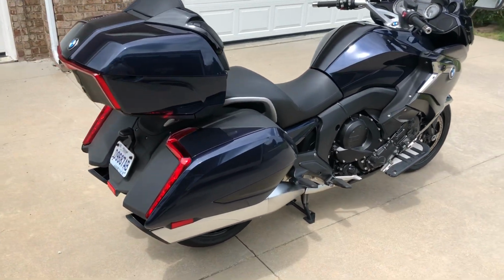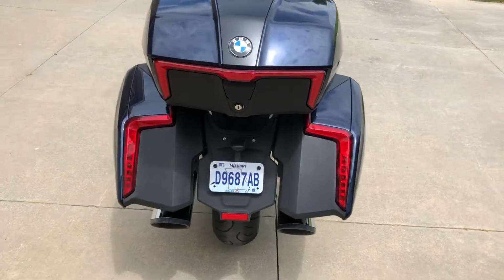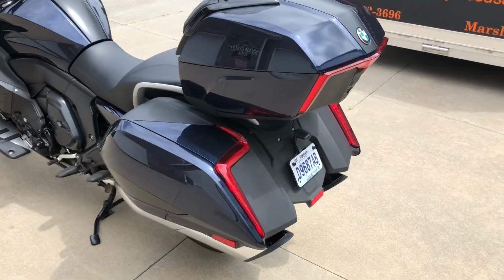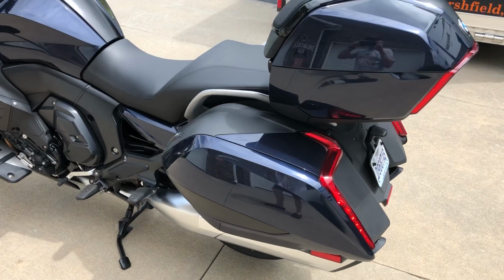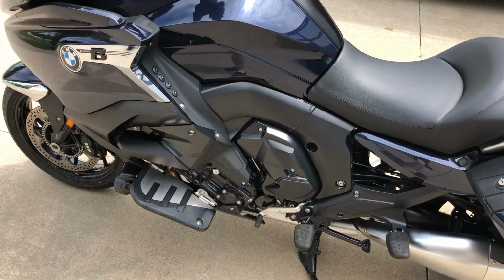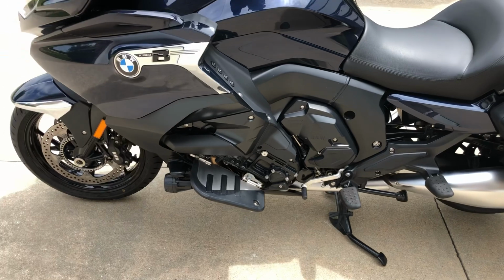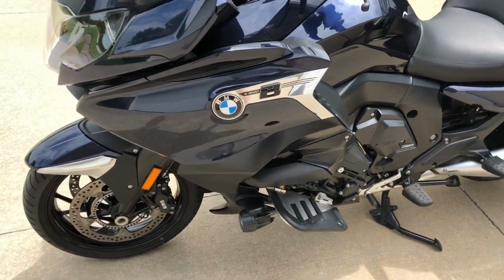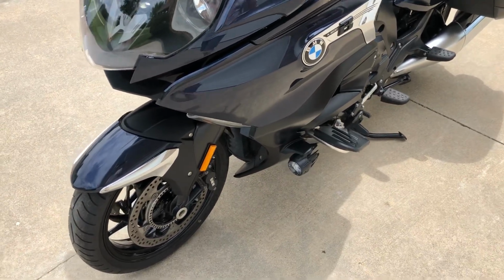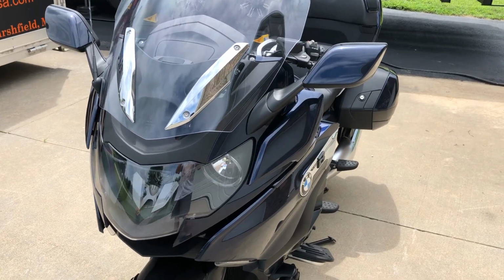Not only is this bike very comfortable for the rider and the passenger, but it has sport bike-like handling and sport bike-like power. It has the inline six-cylinder engine, 1600 cc's, that pumps out 160 horsepower and 129 foot-pounds of torque. So when you have the need for speed or you need to pull out to pass, twist the throttle and hold on.